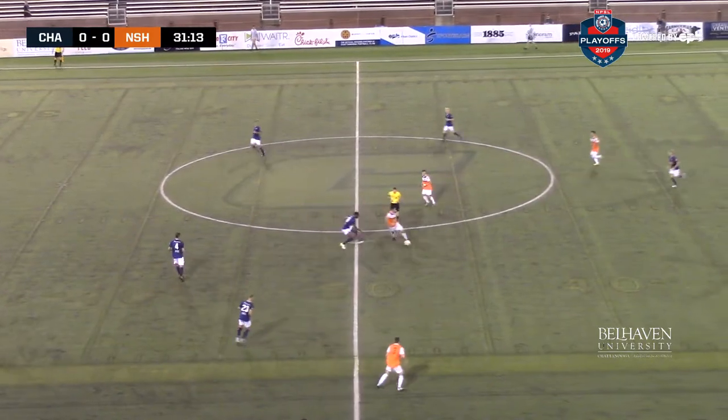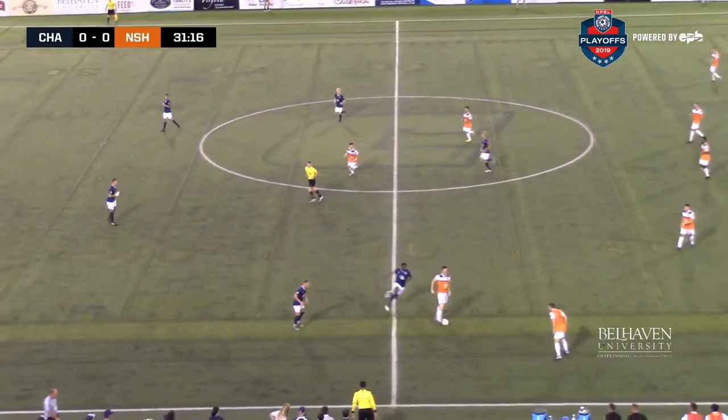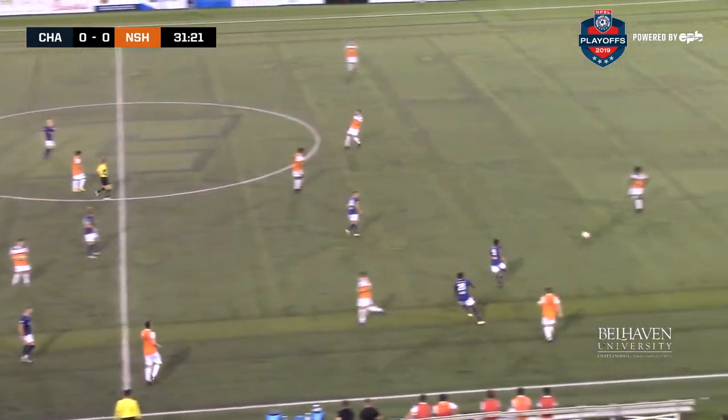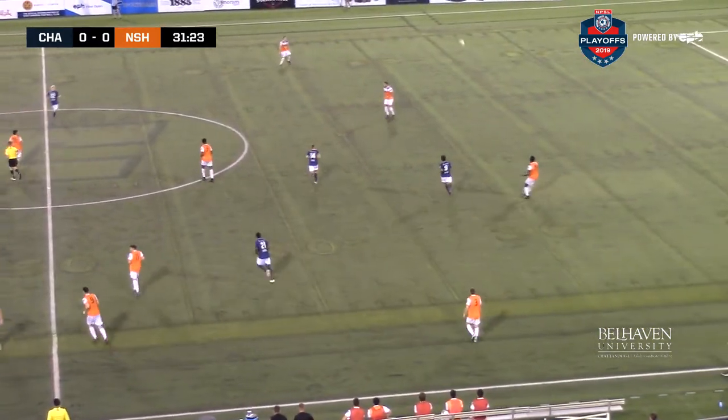Uncharacteristic. Jordan Dunson coming in. Pressure in Nashville midfield. Nashville starting to get some better passes together. Get some possession.